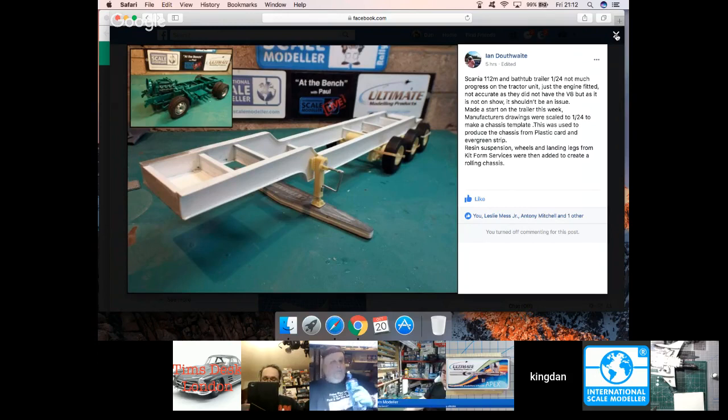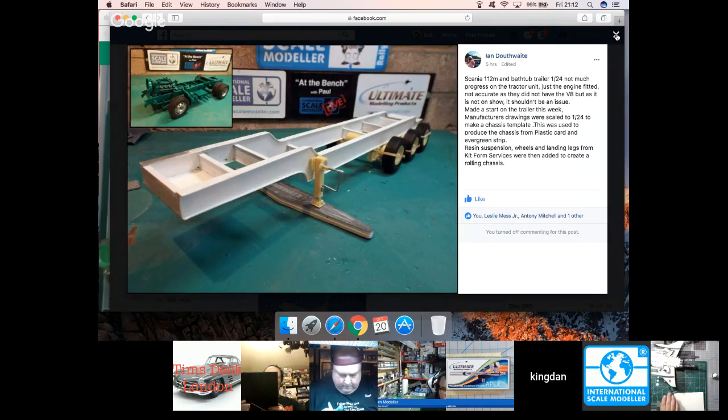He's made a start on the trailer this week. Manufacturer's drawings were scaled to 1/24 to make the chassis template. This was used to produce the chassis from plastic card and Evergreen strip. Resin suspension, wheels and landing legs from Kit Form Services. And that's looking mint. I like that a lot. Nice job. I like that landing gear. I also like them tire inflators on the back.